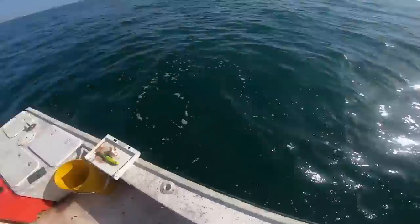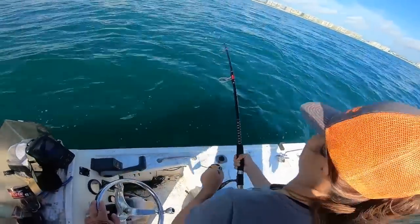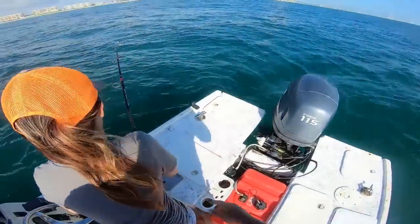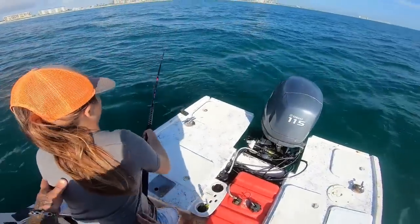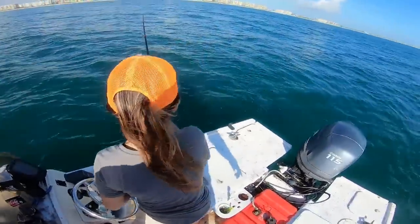Chill out for a minute, buddy. He stopped running. Okay, don't bend it like that so it goes underneath the boat. Okay, let him come around. Bring him around. He doesn't want to come around.